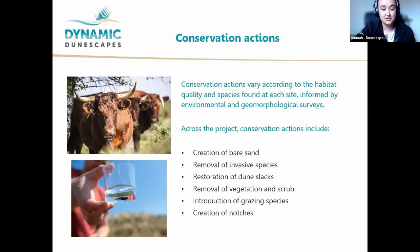And finally, the creation of notches. That's actually opening up, and that's our biggest work, a notch, and I'll show you a picture of one, in the frontal dunes, so that air and sand can blow through into the dunes and introduce bare sand, whereas before it wouldn't be able to reach.